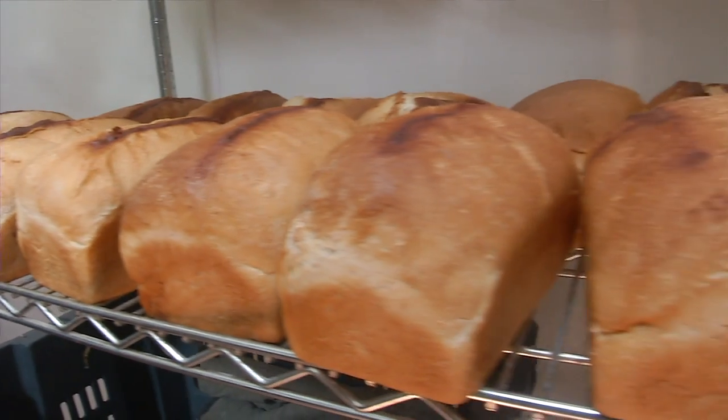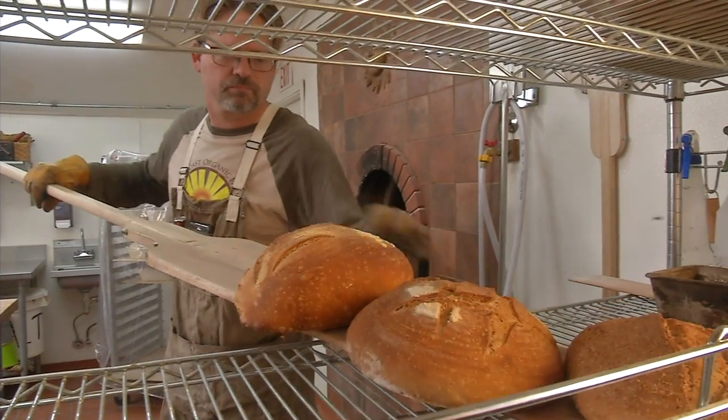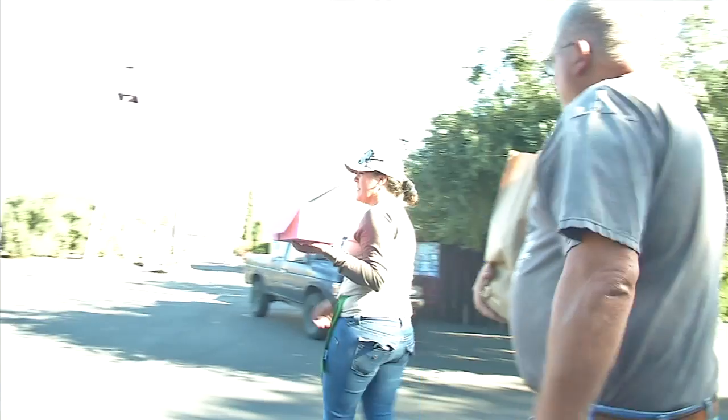Nothing beats the smell of fresh baked bread, and nothing beats the feeling of one family loving what they do and sharing that love with others. We're pretty blessed to have the opportunity to spend the time with our family. My sister, she's always like, bakery, bakery, bakery. That's all our life is.